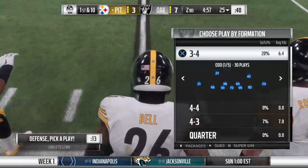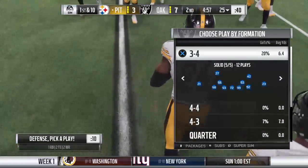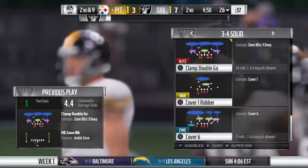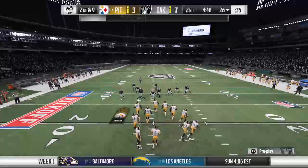The Steelers offense now, they head back onto the field. And they had 3 points last time. You could have kicked that one through. I don't know about that.